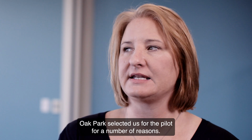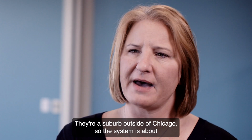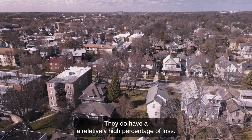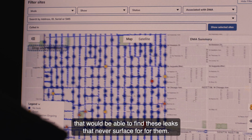Oak Park selected us for the pilot for a number of reasons. They're a suburb outside of Chicago, so their system is about 120 years old. A very beautiful neighborhood. They do have a relatively high percentage of loss. They were looking for something that would be able to find these leaks that never surface for them.